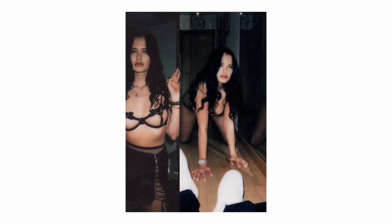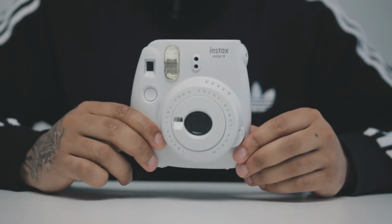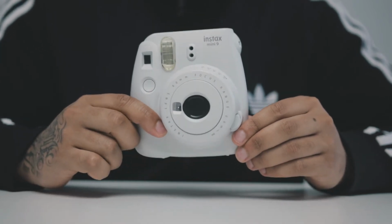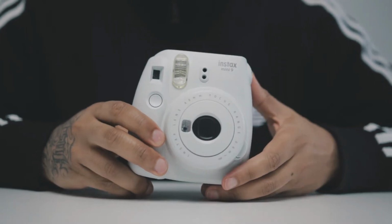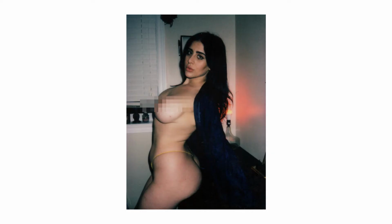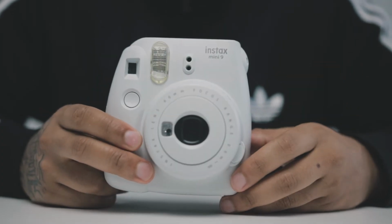I don't really post too much of my Polaroids or Instax films on Instagram. However, this is my go-to when I'm trying to create a real sexual mood. The pictures come out great. I'll show you a couple of examples. This is an overall cheap camera. For the price point, it's very good. And you know, I carry this around everywhere.